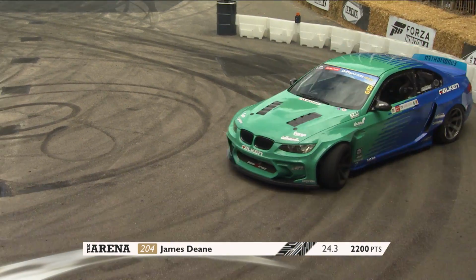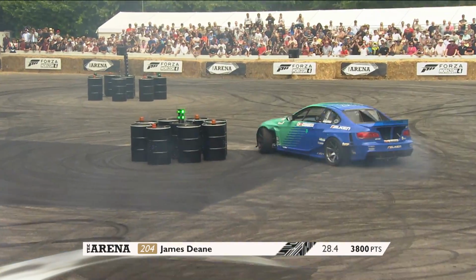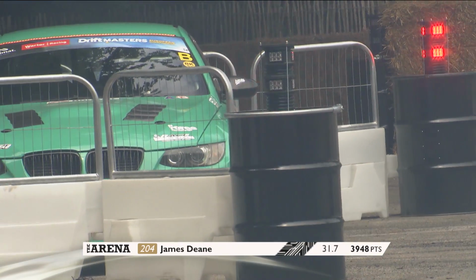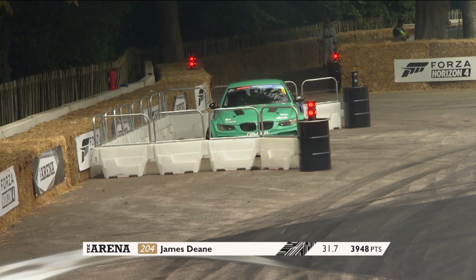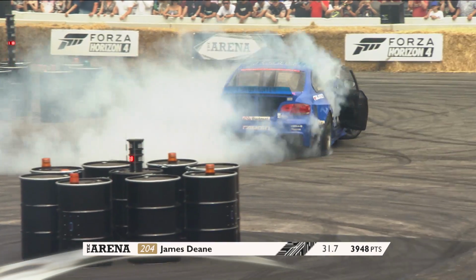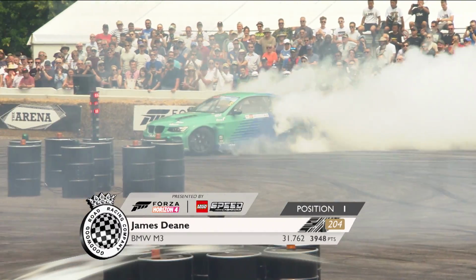Coming into the wall ride. Looks like he missed that first marker, though. Keep it off the wall. I talked about how great looking the car was, but now it comes in hot. Woo, look at that. Oh, wow, a lot of points. 39.48, and in only 31 seconds, the two-time Formula Drift champion holding it down for Ireland.